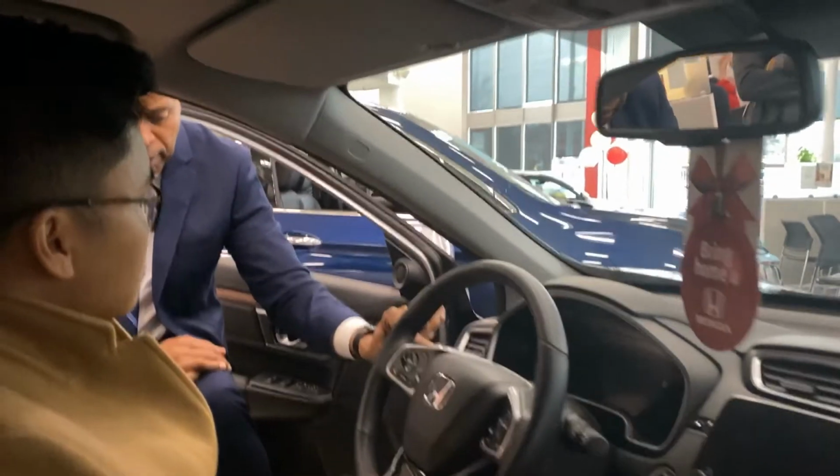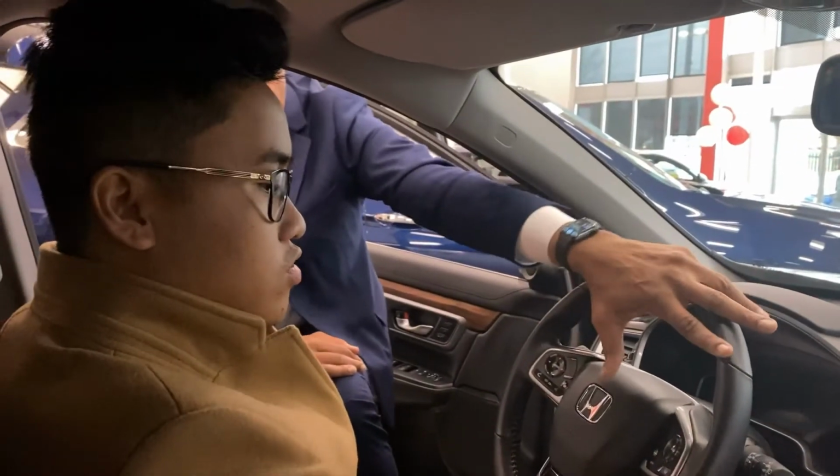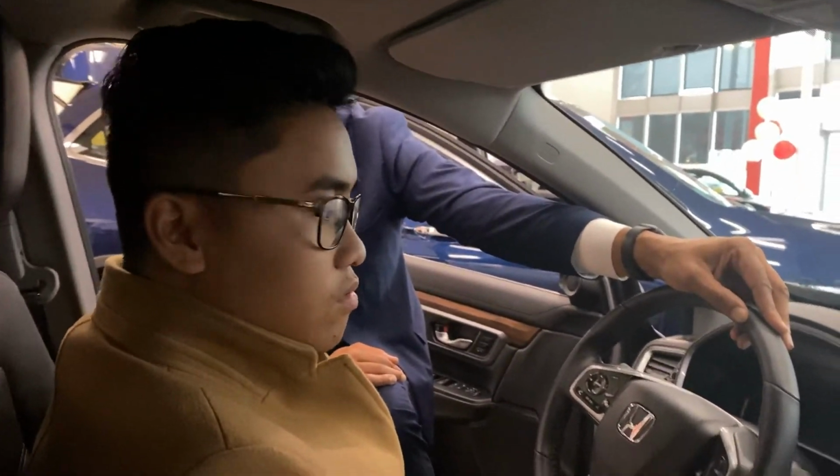What's happening in that area, you can just push the button in and it will display the camera right onto your center screen? Right on console screen. Sounds good? That sounds great.